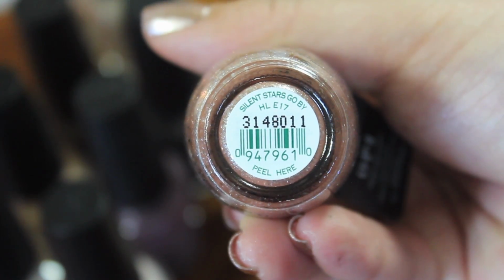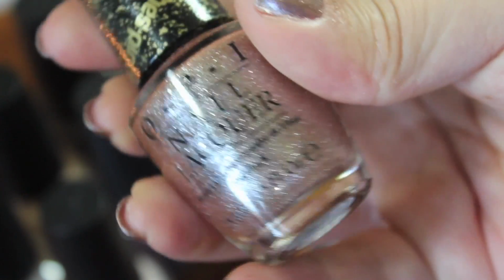And then the last colors I have to show you are OPI. I will start with some of the liquid sand polishes. These were from the Mariah Carey Holiday Collection. This one is called Silent Stars Go By, and this one is called Make Him Mine, and I will link the video that I had of swatches of this down below as well, so you can get a better look at these. These are, again, the liquid sand finish.